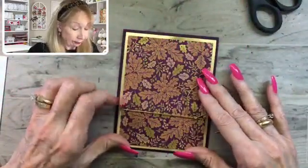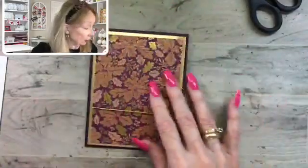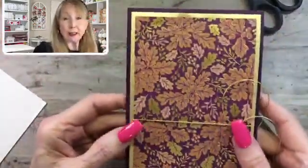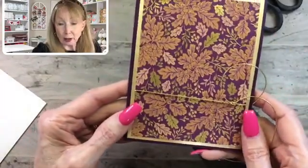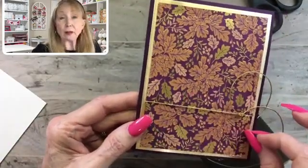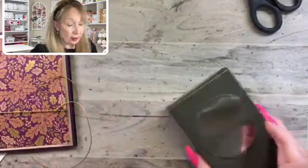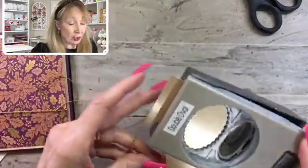Good job. Okay, so now let's tie the bow. Actually, maybe we'll leave that till later. Let's go ahead and work on our sentiment. And remember, I told you this is all punching, and the card is meant to be easy. Even before the trim, that is a beautiful basis for any card. You can just put one sentiment on it, even a strip of cardstock with one sentiment, any sentiment. It is so beautiful. But what I've decided to do is use the double oval punch, and just do a little more.